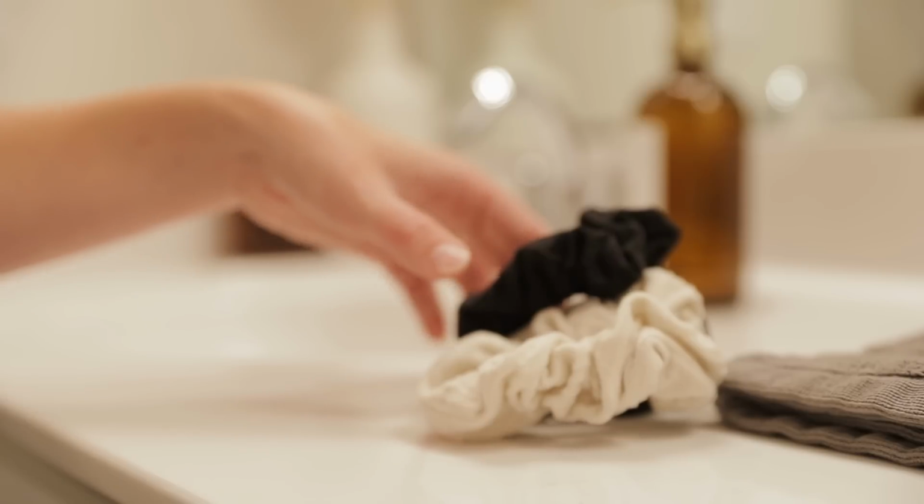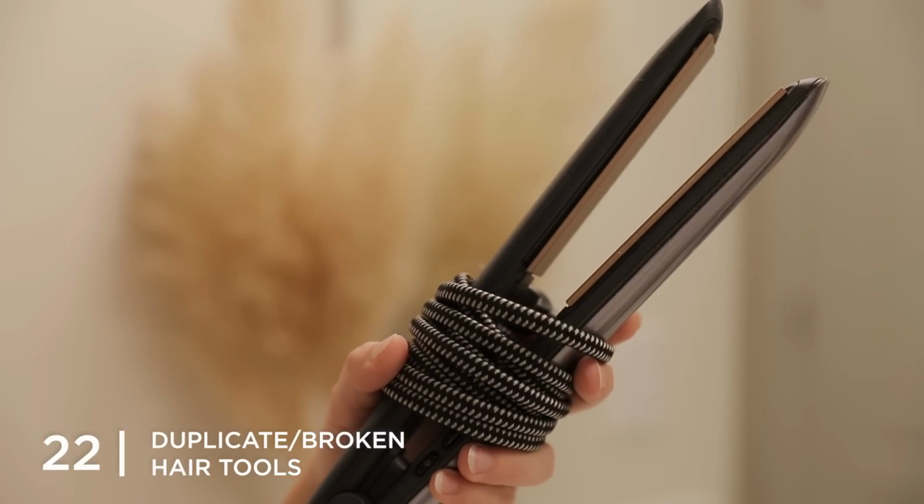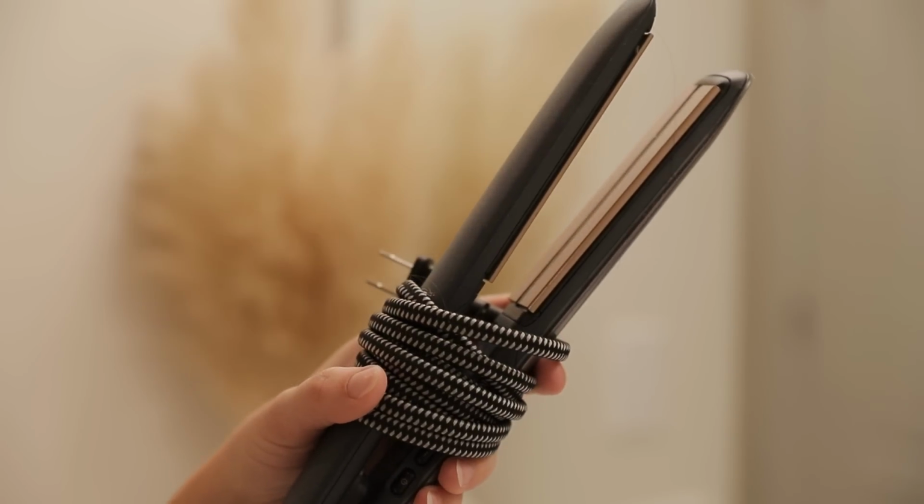I always say when decluttering, the two best questions that you can ask yourself are, do I love it and do I use it? And I think it's especially true here. It tells you a lot about how much you actually value that item. But then number 22 is hair tools. And what you can be looking for here is if you have any broken hair tools, or any that don't work quite as well as they used to. If you have any duplicates, and then also if there might be any attachments or accessories that you no longer use.